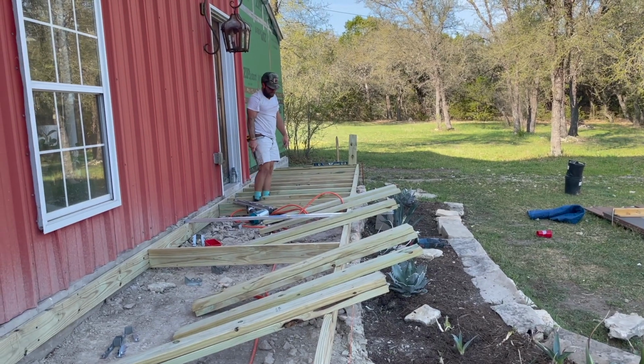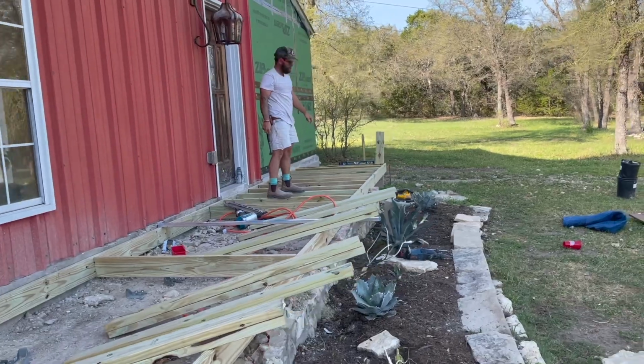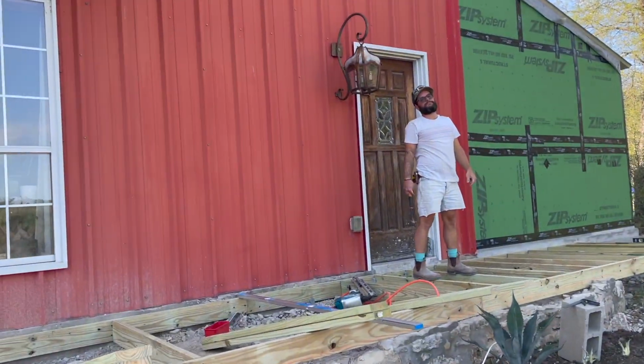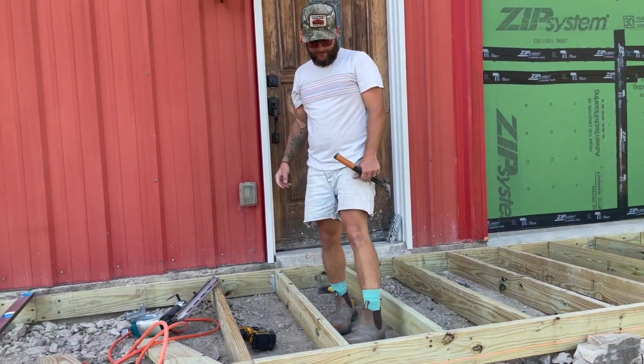It's coming out here? This looks fantastic. I bet. My little front porch coming together. I'm excited.